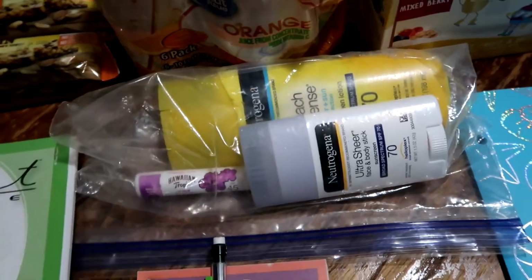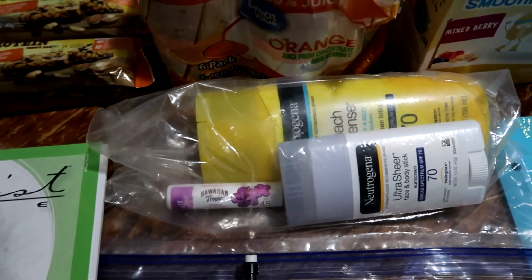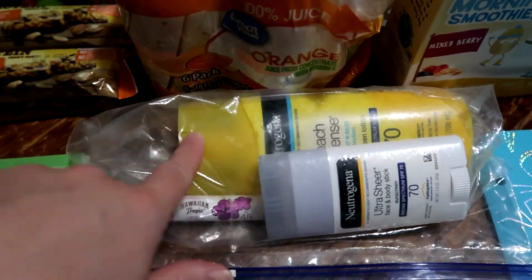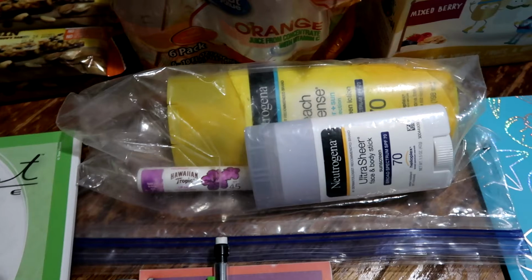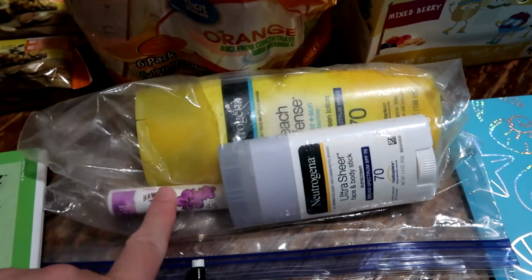We are taking sunscreen. So it's still warm enough. It's going to be like 86 degrees, and I know it's September, but it's supposed to be like 86 degrees tomorrow, and we'll be out in the sun a lot. So we are still using sunscreen fairly regularly, probably at least through October. So this is something that I take with us.